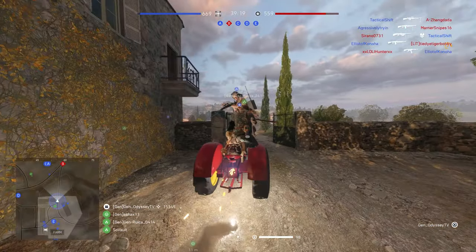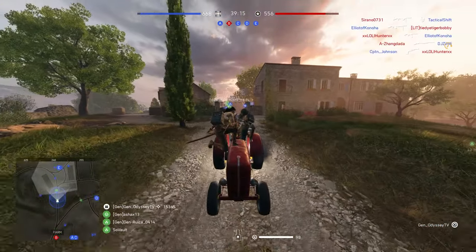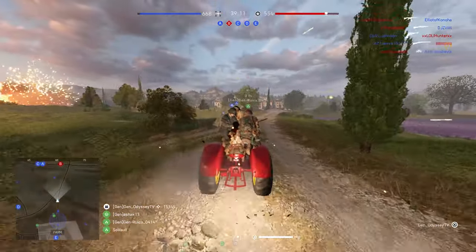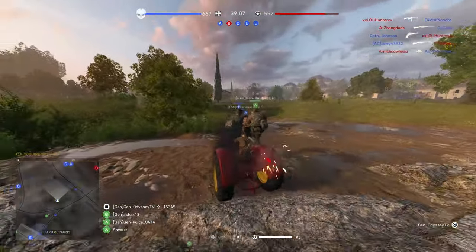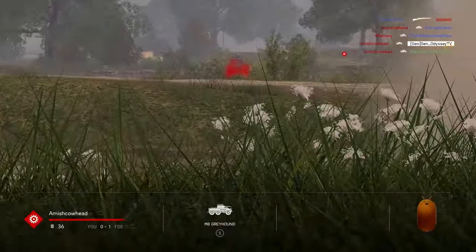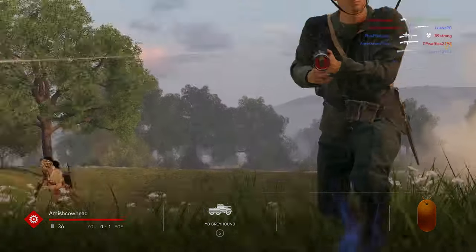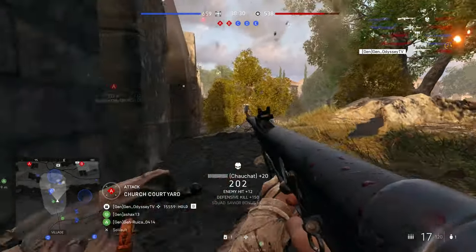There we go. This is so OP now, look at that. Oh yeah. Interesting. Oh, that's dangerous. No. Oh shit! No! Our tank! No! Our tank! Oh shit! That's really true.